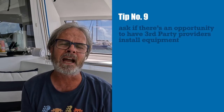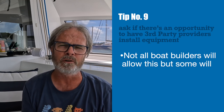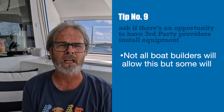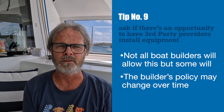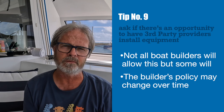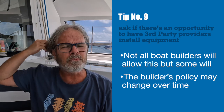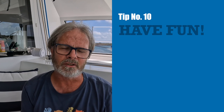Tip number 9, ask if there's an opportunity to modify your vessel beyond what the builder is willing to do. For example, can you bring in outside firms to install solar that's slightly different than what the builder would provide? Many builders will not, some will. Just need to ask. And my last and final tip, number 10, have a lot of fun doing this.